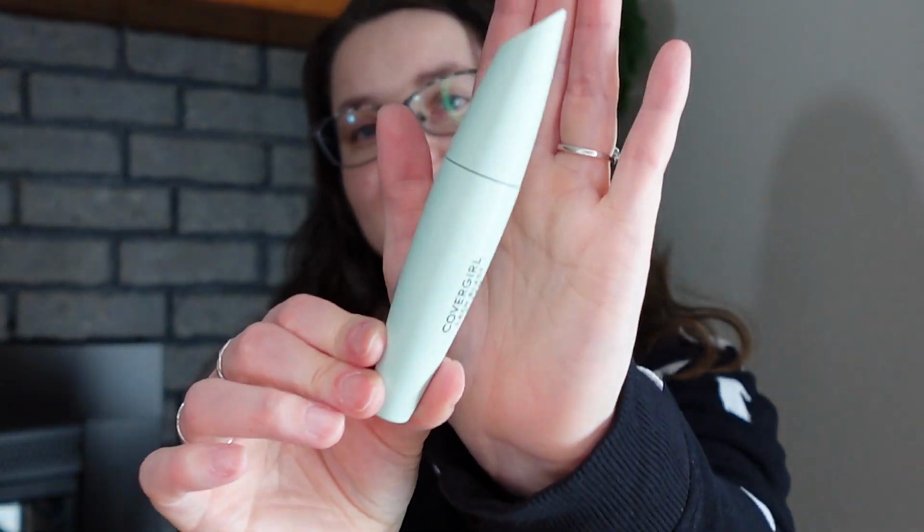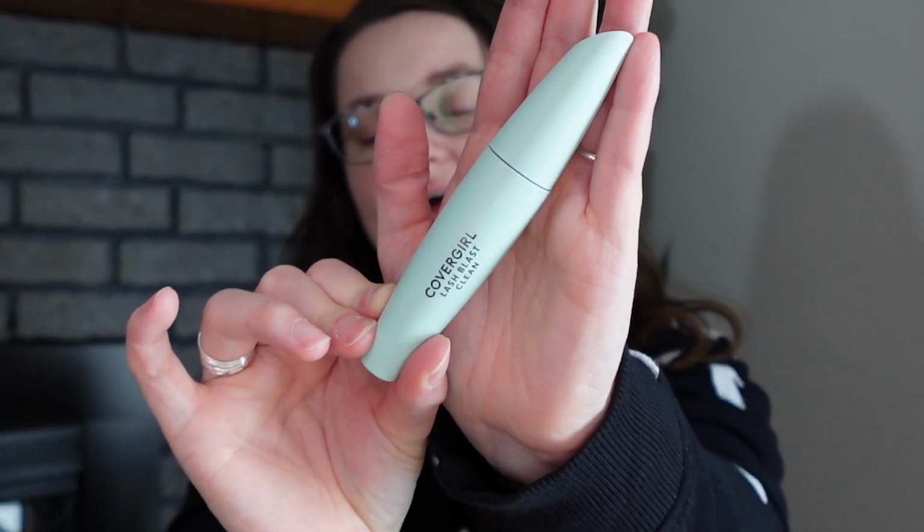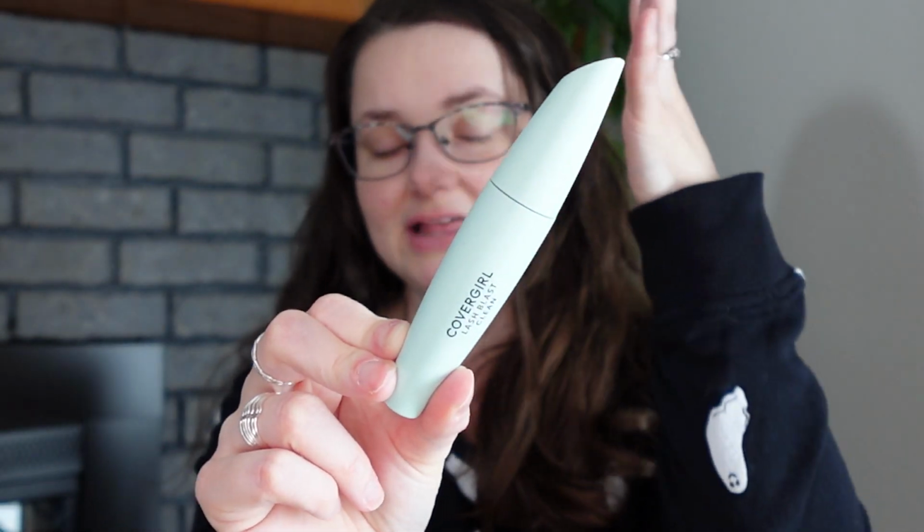Then I did take 2 mascaras, and on our fancy dinner night I did use both, and then the rest of the time I only used this one. So I have the CoverGirl Lash Blast Clean in the shade Pitch Black. This is more of my everyday. This one's gonna give me a fanned out look. This is gonna give you the fanned out look and spread out like lashes.